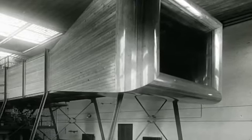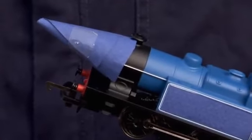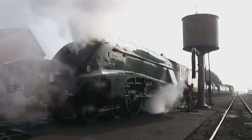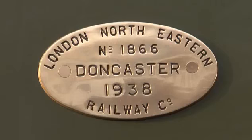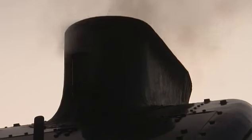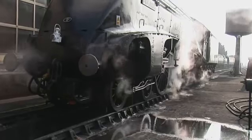Using the wind tunnel, Gresley calculated that by adding streamlined plates to his prototype, like this, his locomotive would need 40% less power to overcome air resistance and could reach a much higher top speed. That model became this, the Gresley A4 Pacific. For my money, the greatest steam locomotive ever built. As you can see, every surface of this enormous machine is smooth and curved, minimizing drag and maximizing speed.